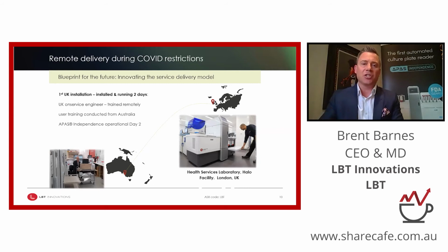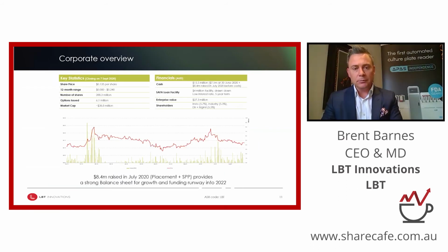So it allows us to scale in a real blueprint for further delivery globally. Next slide. So as was mentioned, we did raise some money recently. This is off the back of the Beckman Coulter announcement. We raised money at 16 cents. Unfortunately, we've gone a little bit backwards from a share price perspective, but we've got over $15 million in the bank. So I think as we look at the outlook, we've got a lot of blue sky ahead of us. We have a long funding runway well into kind of 2022 and a lot of global growth opportunities.